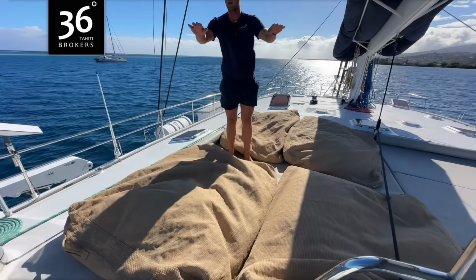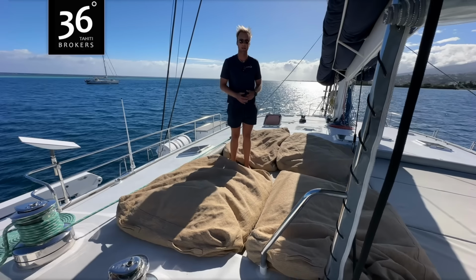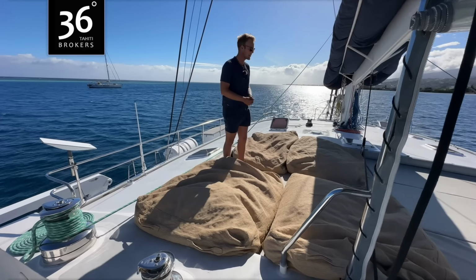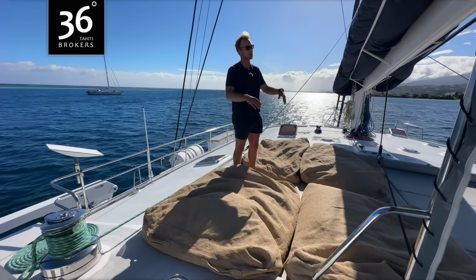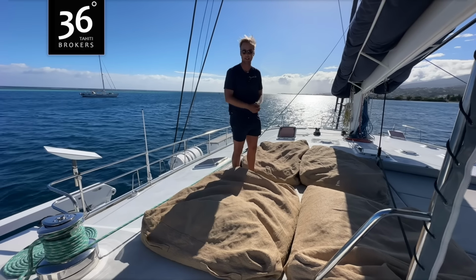And that's the same for all the cushions on the boat outside. They are made of the same material. They will actually dry very fast. So if you have rain in the morning, you can go out when the rain is stopping and they will be dry 1 hour later.